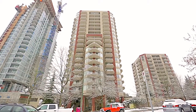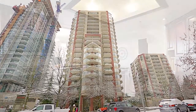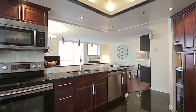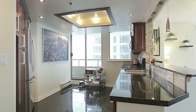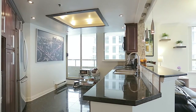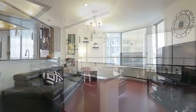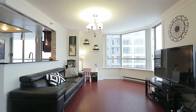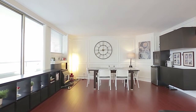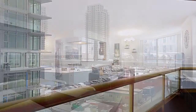Welcome to the Victoria Building, a high-rise tower in a convenient Coquitlam neighborhood. The open concept floor plan begins in your kitchen, featuring granite countertops, undermount sinks, stainless steel appliances, access out to the first of two balconies, and a two-tier peninsula that overlooks your large living room, where you can relax with family in the evening. The living room is open to your dining area with wainscoting along the walls, and both are kept bright by large windows and a sliding door to the second balcony.